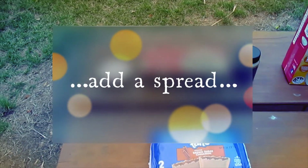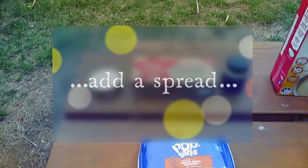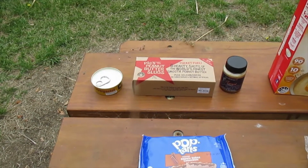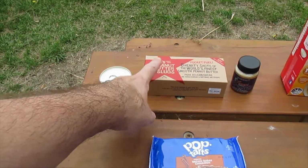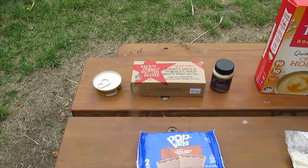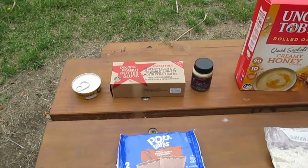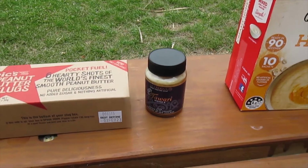So one of the things that I sometimes take with me is bread, and if you're taking bread with you, you're going to need something to add onto it. Especially for breakfast, good options are peanut butter slugs. They're really good. Those are those Pix peanut butter slugs. I talked about those in previous vlogs. Or there's honey. That's a small plastic container of honey there.